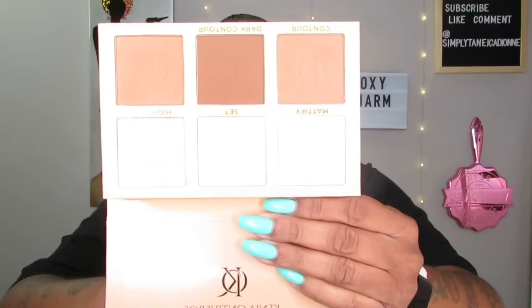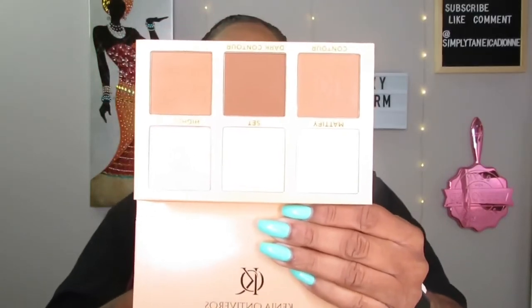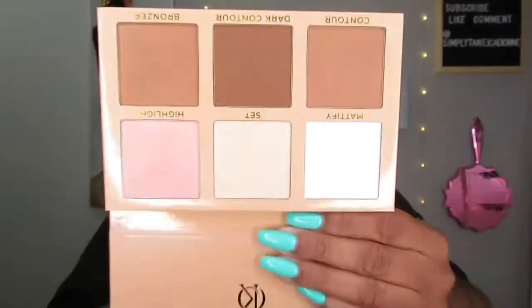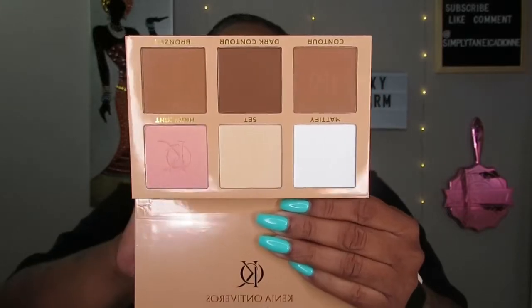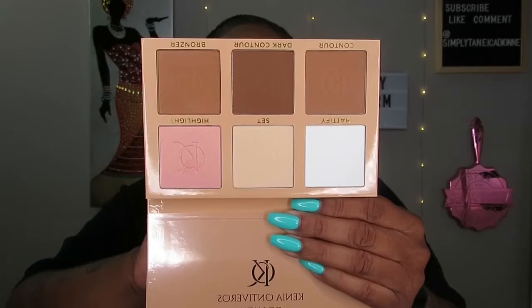Set and define kit. Okay. And it looks expensive though. Mattify, set, and highlight. Contour, dark contour, and bronzer. Oh, so we got a whole face kit right here, baby. All right, now this is going to be nice to try. A whole face kit. I am going to have to use this. Yes, baby. Thank you. Really, really freaking cute. Yes, I will use this.